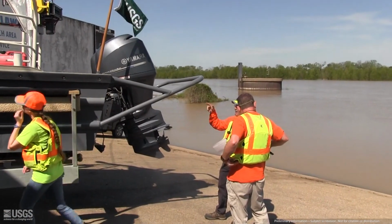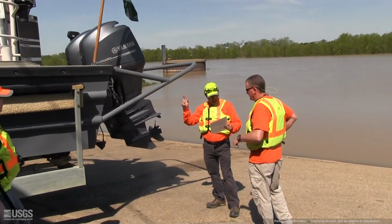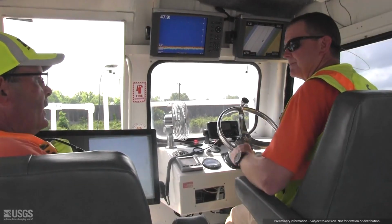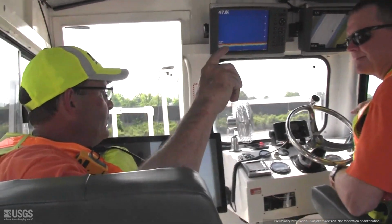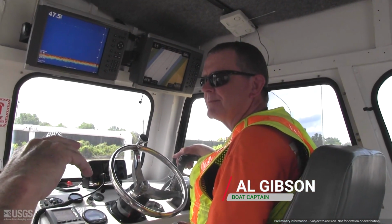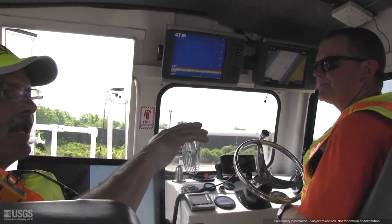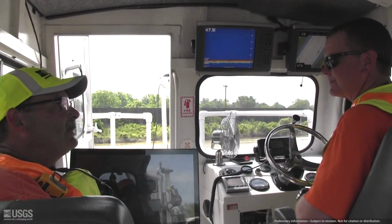Another main part of our boat safety includes going over our emergency routine if someone were by chance to fall overboard. So Al is our boat captain. He's in charge of the boat while we're sampling, and so I want him to go over another safety item that we follow and we can use if we need to, and it's the man overboard drill. Al, would you explain what we go through and how we practice that?